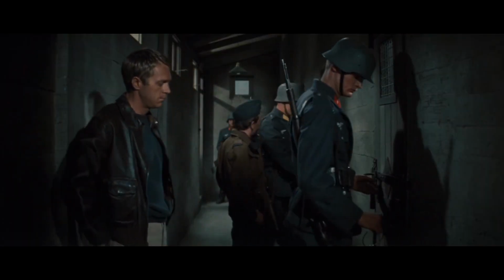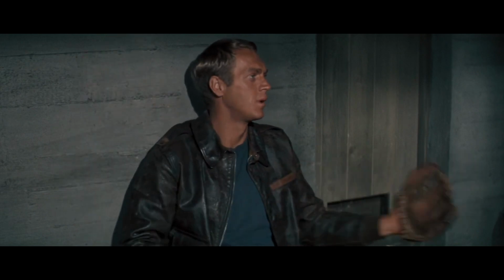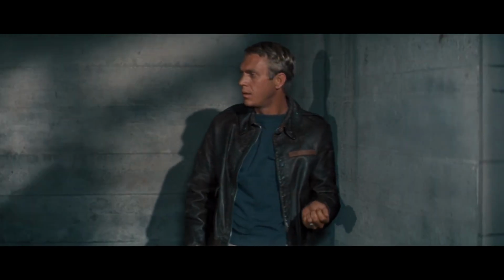The film also features a few scenes set in the cooler, a small, dark, and cramped cell, which helps to convey the sense of isolation and confinement that the prisoners there are subject to.